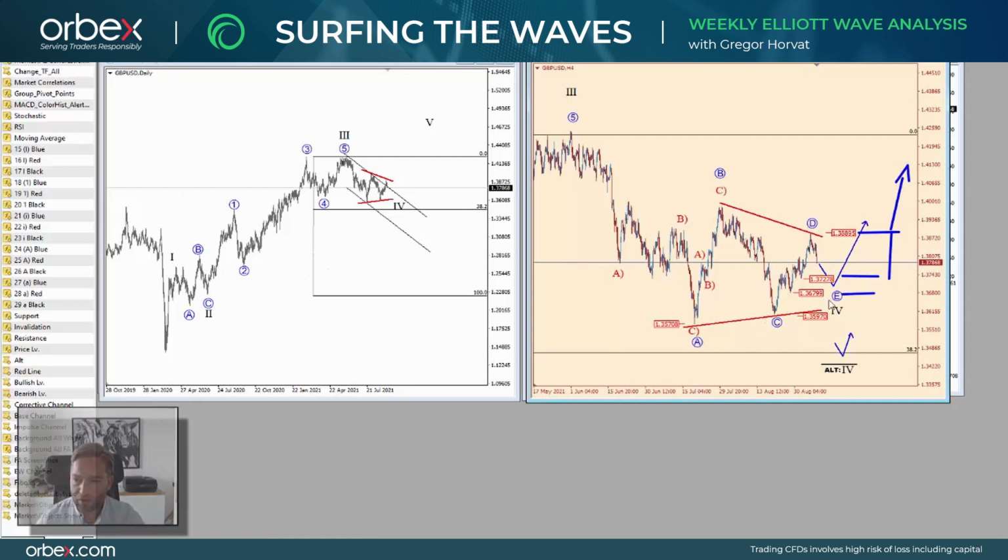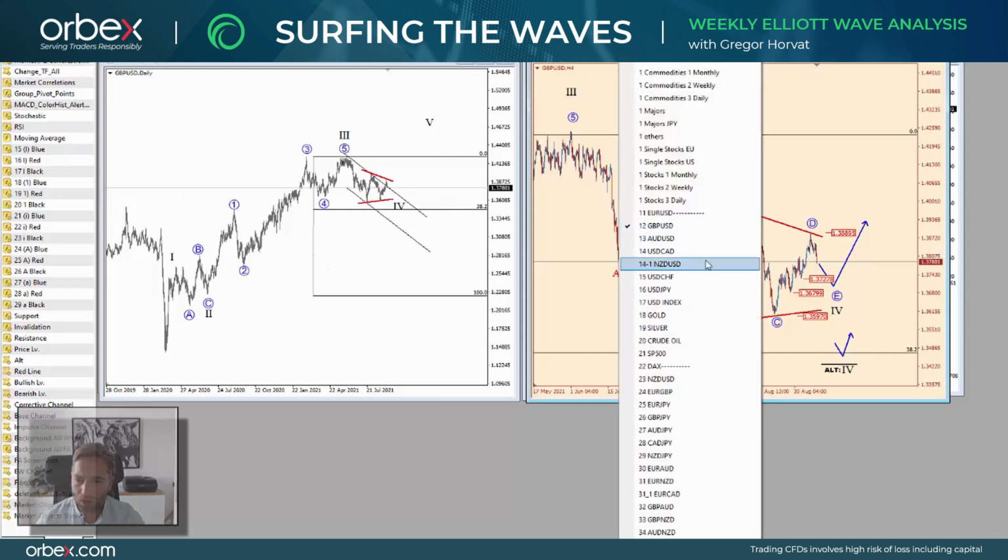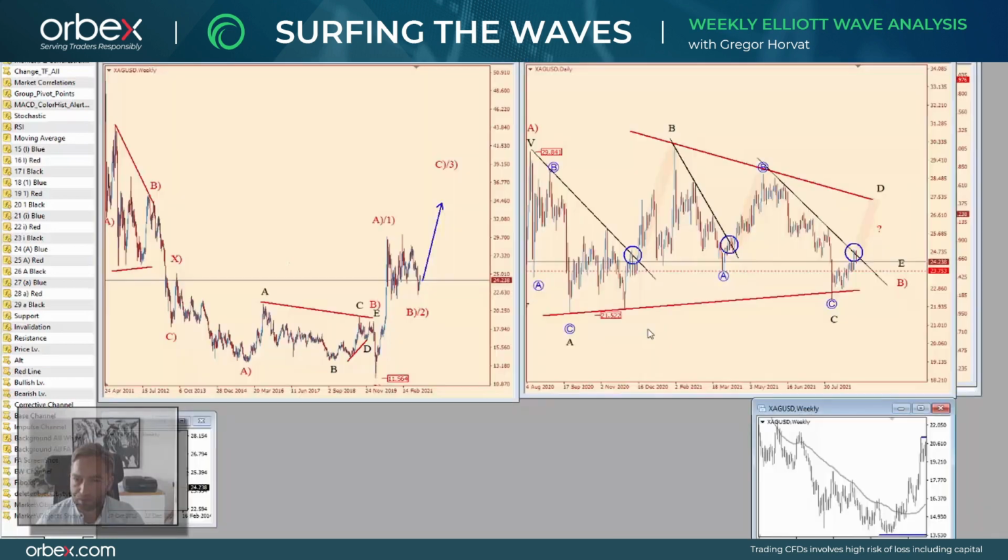Okay, so firstly we have to see if these supports will really limit the weakness, and afterwards, of course, we want to see a break of the wave D point, because in a triangle that's usually the confirmation for a resumption of a higher degree trend. Now let's take a look also at silver.